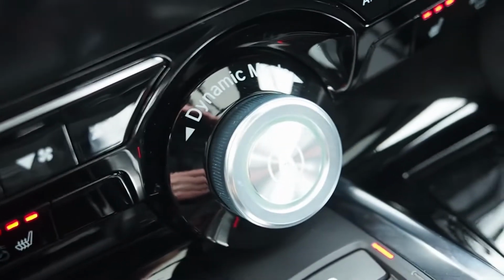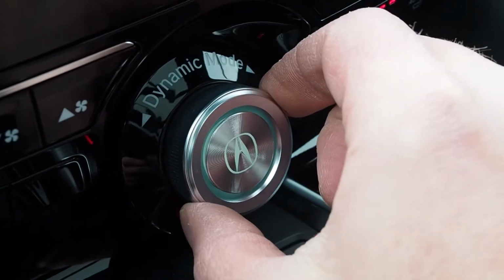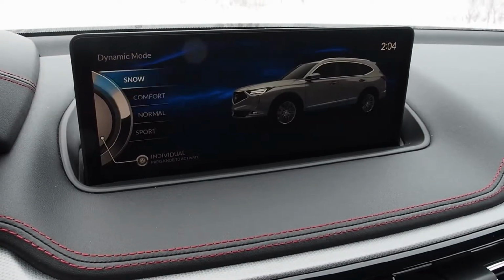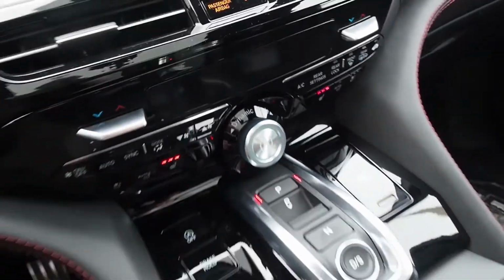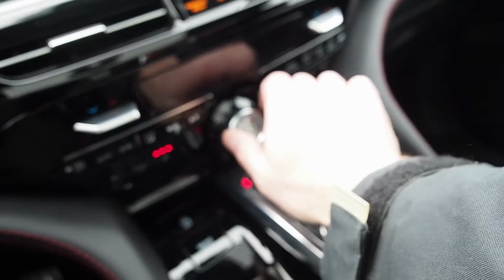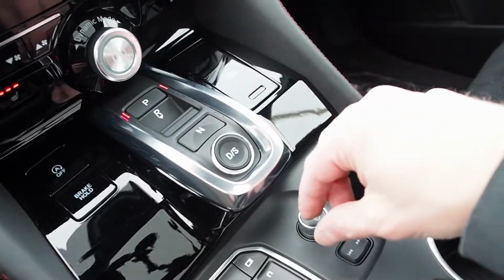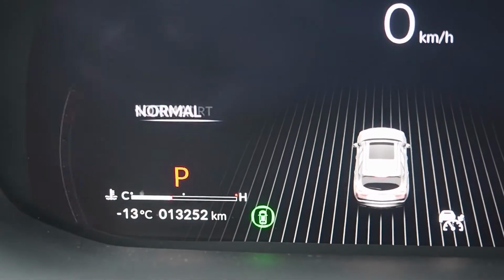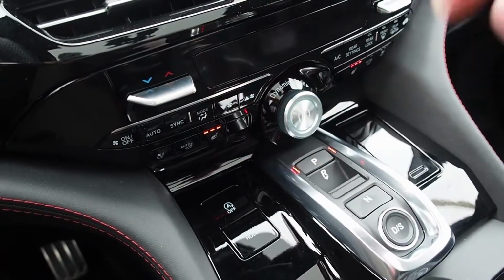Dynamic mode or drive mode selector here, a little dial. Get a little video game sort of sound effect there. Interesting that they've put that right here in the middle, where you might be tempted to go reaching for the volume for the stereo, which is down here. But I think this is a reference to the fact that they really want you to try these different drive modes out and that they're there for you to enjoy.